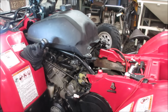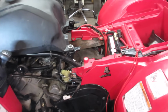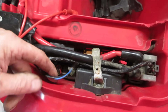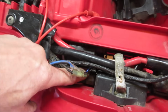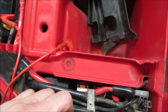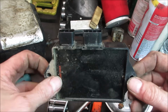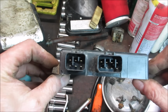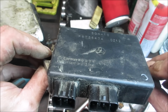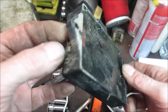Again, I'm still trying to brainstorm what's happening. Before I jump onto that, one last thing. I still want to get the computer out of there. I want to look at the contacts on here and make sure that there's no issues with this plug too. Yeah, so let's get that lifted up out of there and take a peek at it. So this is the computer that controls the spark, and the plugs look pretty clean. I do not see anything with this. It looks dry, and I don't see any deformities in the case, like a big hot spot or anything that went on.